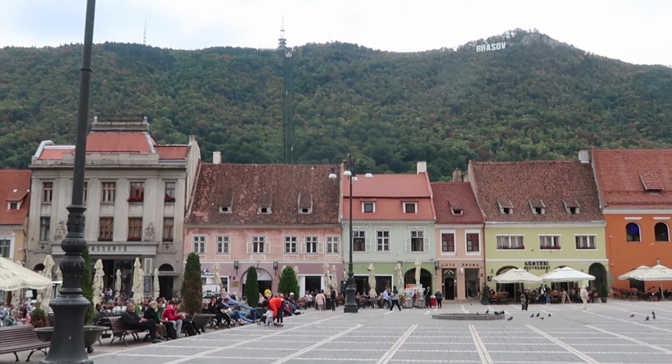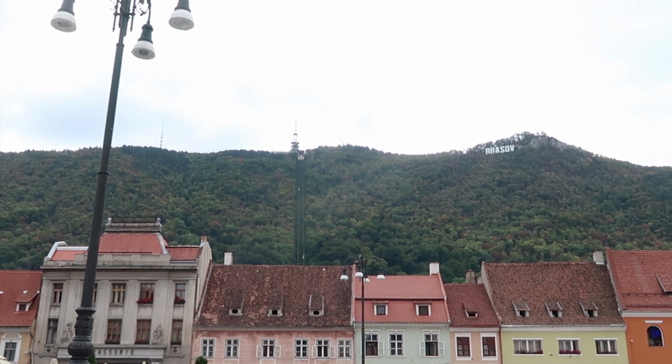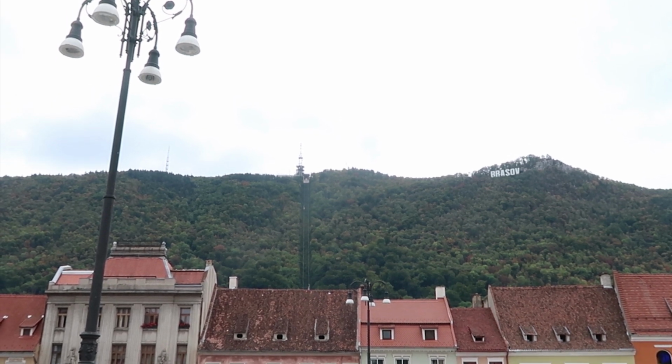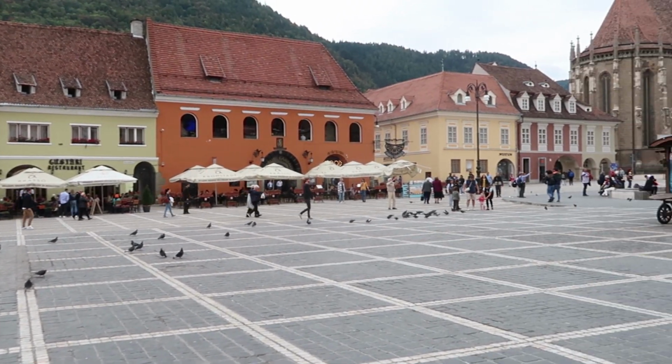In front of us, there is a hill with a Brasov logo. You can hike up to the hill or take the gondola up to the hill. Let's walk around the old town.